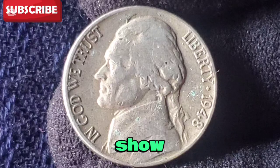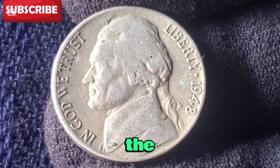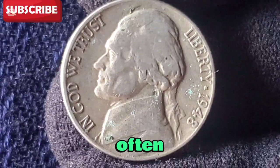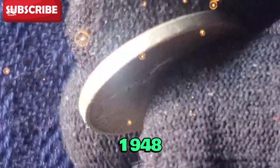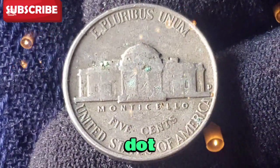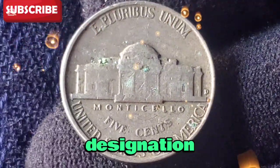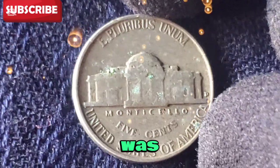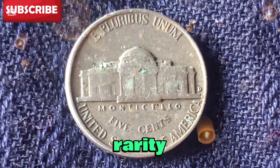A coin must show 5 or 6 distinct, unbroken, sharp steps leading up to the portico of Monticello, because the minting process for nickels was often poor, resulting in weak strikes. Most 1948 nickels are missing steps, or the steps are blurry and merged together. B. Why is it so valuable? A full steps designation proves that the coin was struck with exceptional force and that the die was in perfect condition. It is a testament to the coin's quality and rarity.